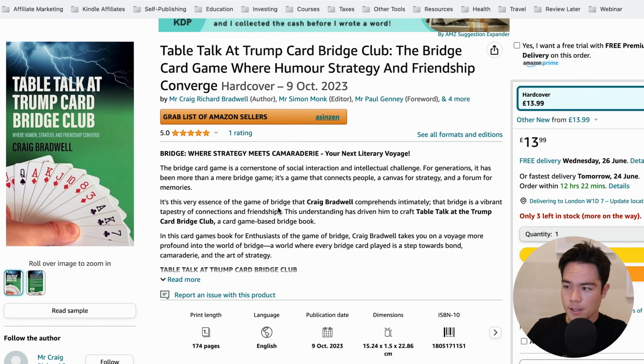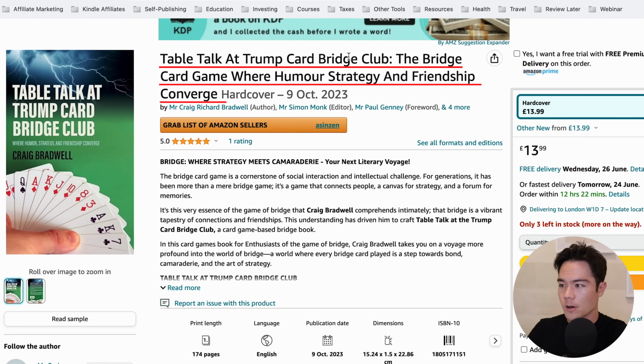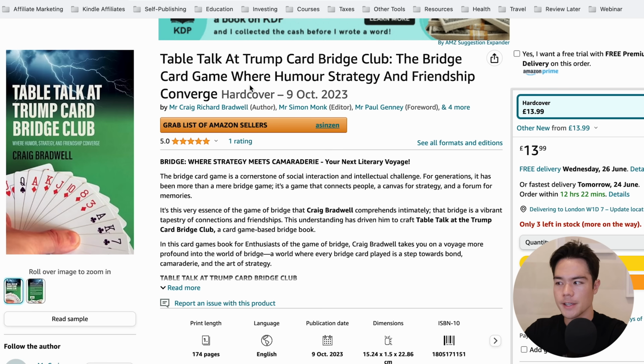All right, so the next book is Table Talk at Trump Card Bridge Club, the bridge card game where humor, strategy, and friendship converge. So my question is this: is this a memoir? Is it a how to play bridge book? Is it a how-to book? Is it more so your story of playing bridge? I'm kind of not clear on that, and that's a big mistake people make, is the title is kind of vague. Here's a quick tip for those who are watching.